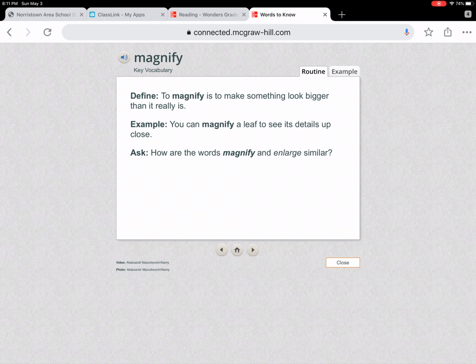Here's your question. How are the words magnify and enlarge similar? That's correct. They are synonyms. Magnify and enlarge mean the same thing, to make bigger.